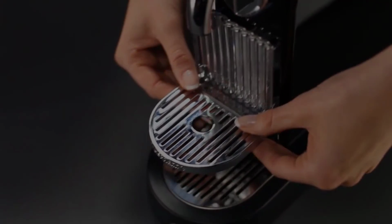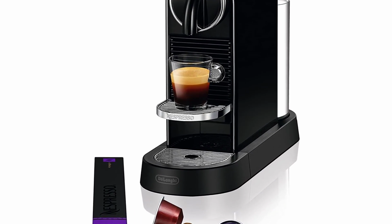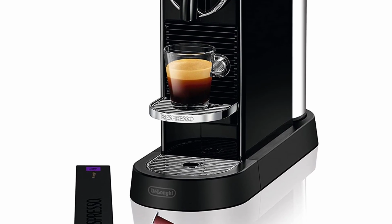Take note that this machine features an automatic shut-off after 9 minutes to save energy, but you can adjust it up to 30 minutes if you need more time to make coffee for your family members.